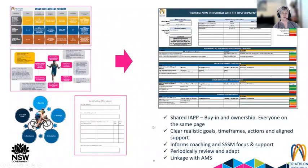Now, just to touch on that, on the left there, from all the great work that Mick had led, and then the education work that we did in terms of self-regulation and putting templates together, that then fed into Mick's wonderful individual athlete development plans. And that's why it's so important to have an individual development plan, because it does promote buy-in and ownership. Everyone's on the same page. You have clear, realistic goals, timeframes, actions, and aligned support that is informed by your SMART goal setting philosophy.